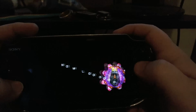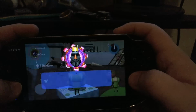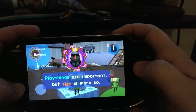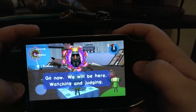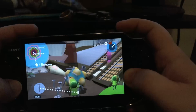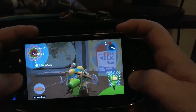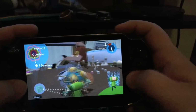Alright, so Katamari actually is a really good choice for me to have picked to show off the analog sticks and the touchpad on the back. You gotta use both of the analog sticks in order to move around here. And the controls for it feel really nice. I do like the controls for this.